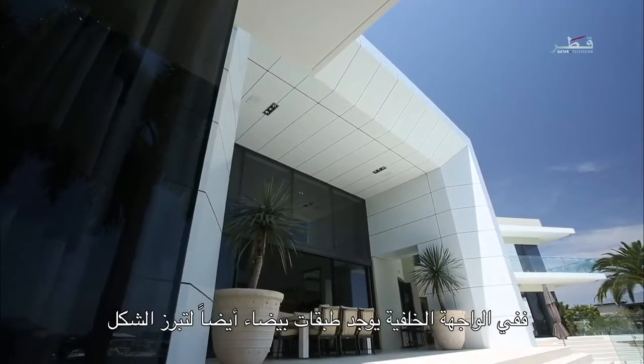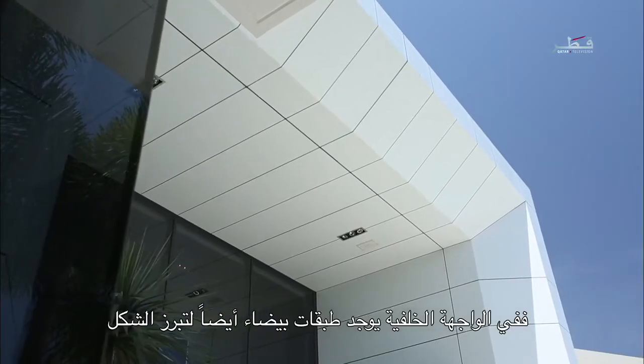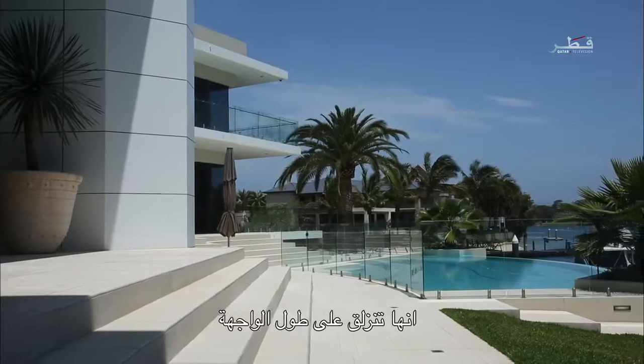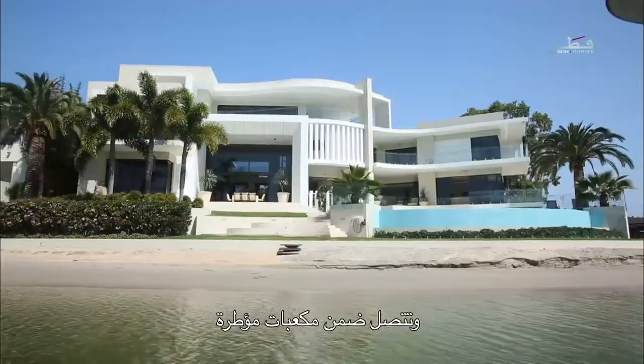Basically in the rear facade we've got layers, and again in the white to express those forms. They sweep right across the rear of the facade and connect in box frames.